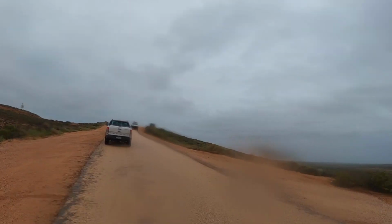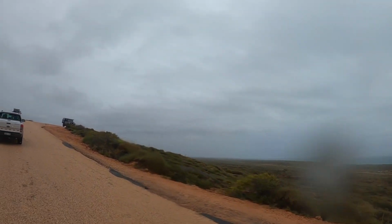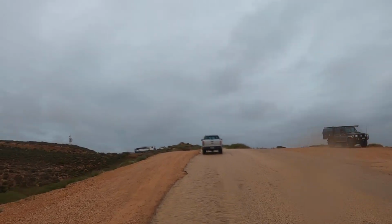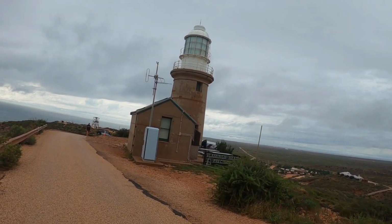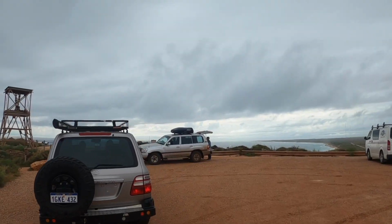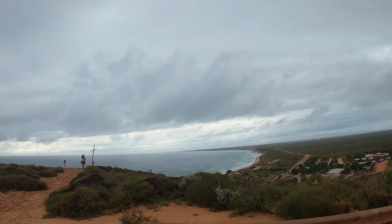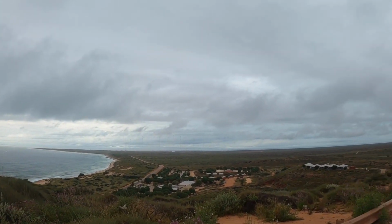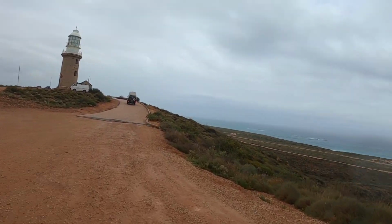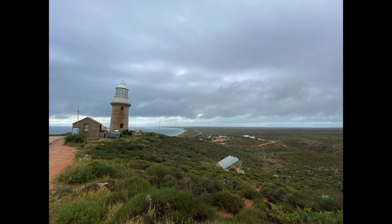So as a rule, that view there should be mind-blowing. It should be just absolutely incredible, but because of the rain, it's not. This rain ain't much fun, I'm telling you.